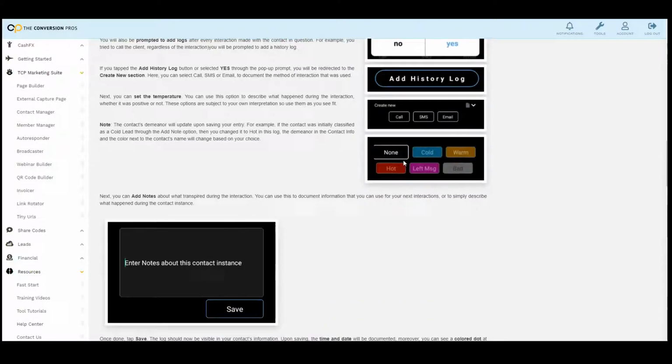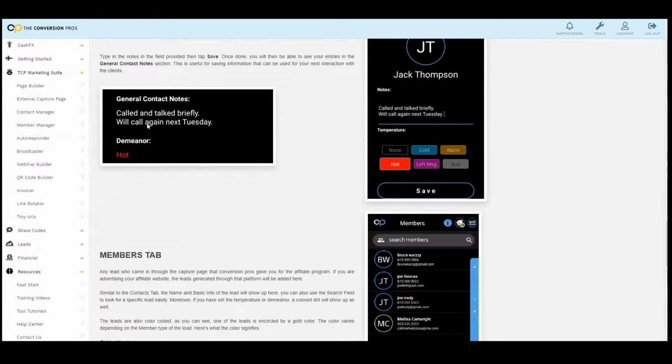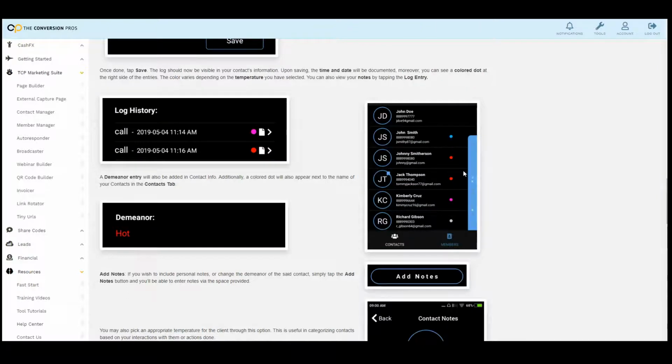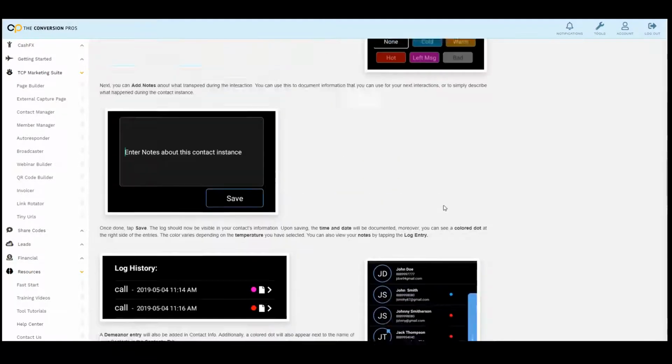You could also make notes. We have these little buttons, cold, warm, hot, left message, and a form that you could fill out. So for example, called and talked briefly, we'll call again next Tuesday, demeanor hot. Well, what that's going to do is put a little dot next to every lead that you have if you use these little buttons. That way you know if a lead is cold, if a lead is hot, if you left a message, etc. We're going to put every single lead of yours in your pocket.